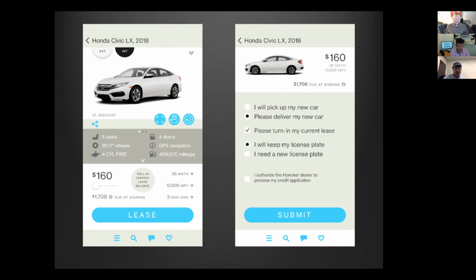Yes. So if you'll notice the little slider under the $160 per monthly payment, if you slide that to the middle, it'll take the taxes out of the due at signing and move it up into your monthly payment. If you slide it to the right, it'll be a zero down lease. So we roll everything up into the monthly payment.